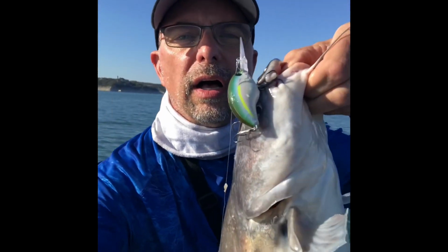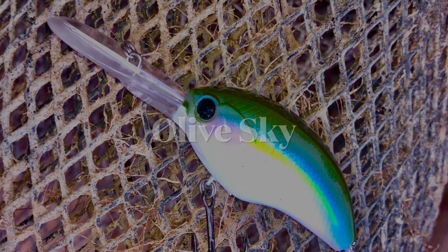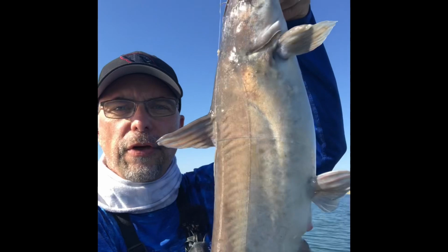I don't even know what to say right now. You guys aren't gonna believe this catch on the Cactus Creek Outdoors olive sky color. I caught this blue catfish trolling in 30 foot of water with this lure. 30 foot of water, blue cat. This bait is a multi-species assassin.